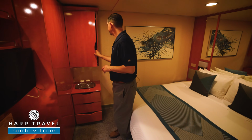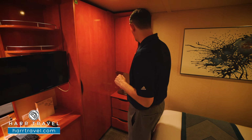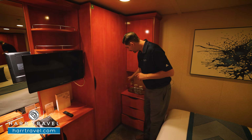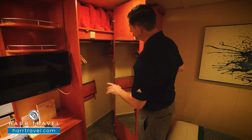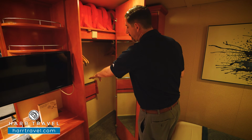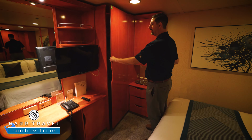Now on this side here, you're going to find a bit of storage. You'll find your safe just behind, a perfect size for a passport or a wallet. And then you have a European plug here, several drawers. And then as I open this up, you're going to find your hanging storage. It goes all the way back there. The bar will also pull down for even more storage. Then you have a little up above as well.